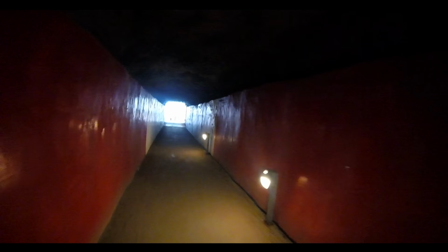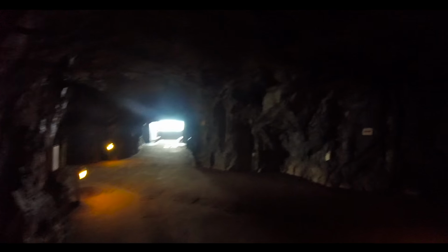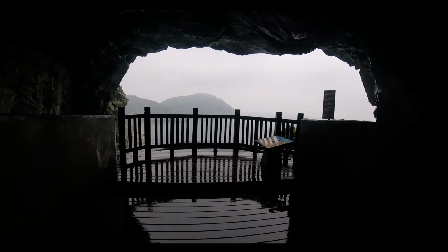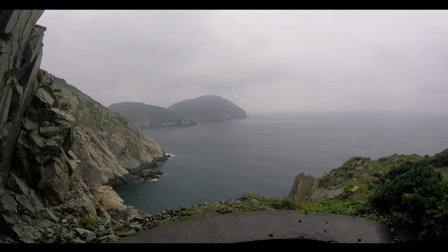There's another opening. Hopefully we can see some seabirds there. The lookout, I really like how the tunnel has these openings at the end. Oh, there are three openings. Great, love it. Let's see what we can see here. It's windy again. It's wet. Andong Tunnel is a great tunnel to explore. So if you look closely over there, you can see the lighthouse where we were earlier this day.